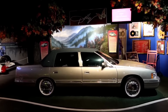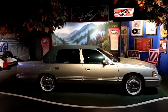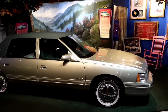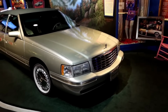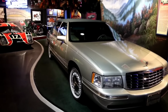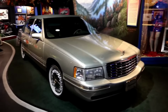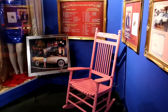Take a look at that. That is Dolly Parton's 1997 Cadillac DeElegance. And they have a bunch of Dolly stuff over here. Kind of cool to see one of her cars though. Not as flashy as you'd think. You'd think with Dolly it'd be pink and popping and everything, but no. Pretty normal stock car.